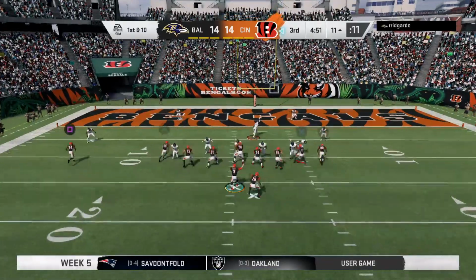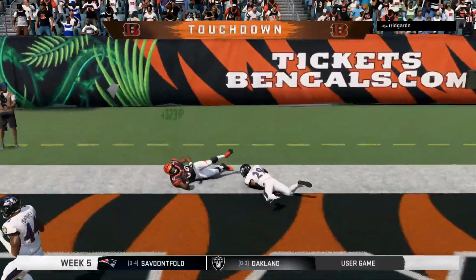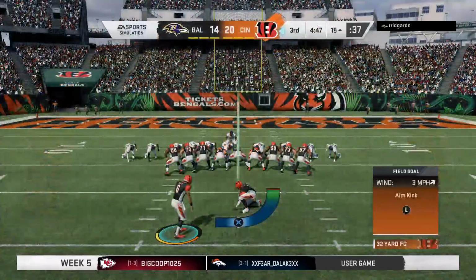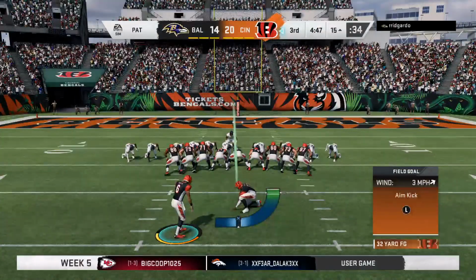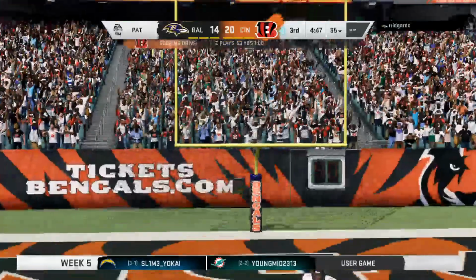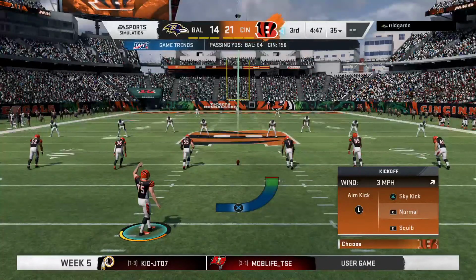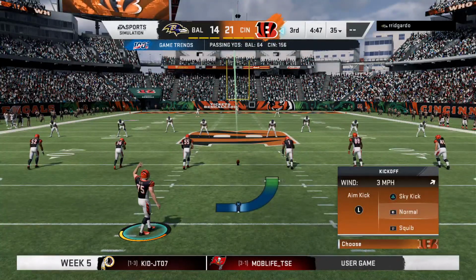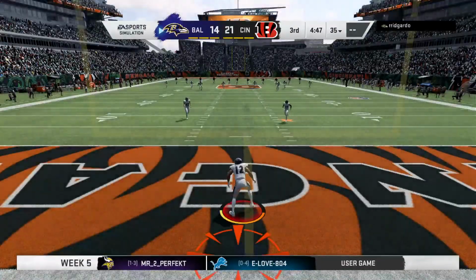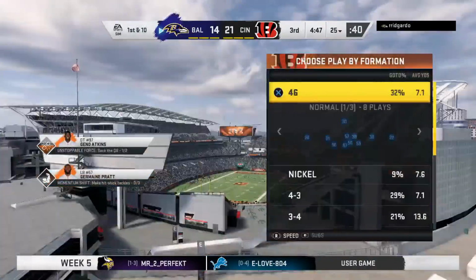Now they'll look to throw on first down. And he's got it. Touchdown, Bengals. An 11-yard touchdown as his guys are able to regain the lead. Extra point right down the middle. And the lead is now 21-14. Set now to kick this one away, and off it goes. And a fair catch signaled for and taken successfully.